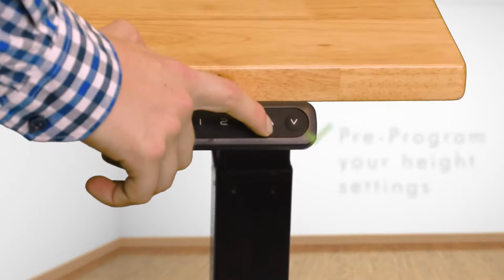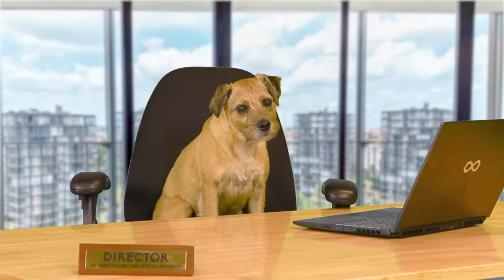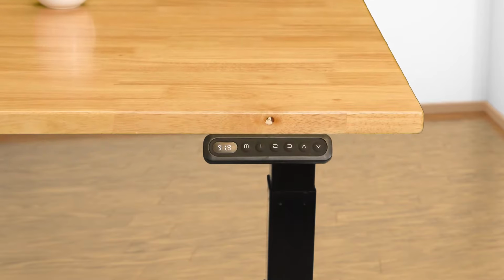Pre-program your favorite height settings. At the touch of a button, you'll be working the way you want to. Your hot desk and colleagues want to, your home workers want to, or anyone else wants to. It's that easy. If you're thinking of replacing your office or work from home desk, check out what FIL Furniture electric elevator desks can do for you.